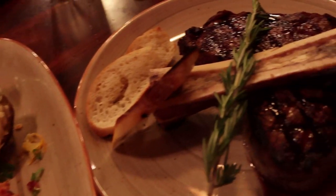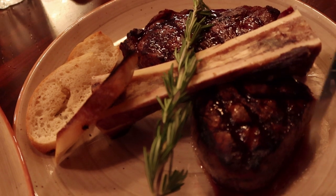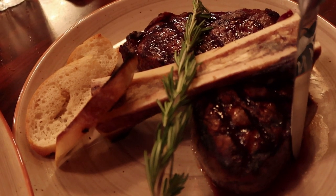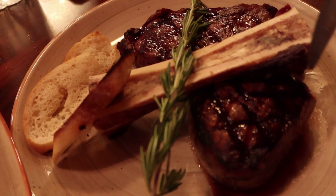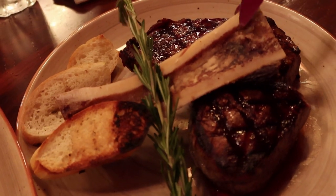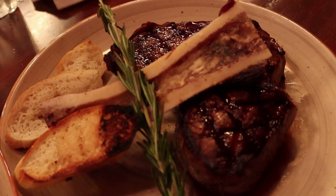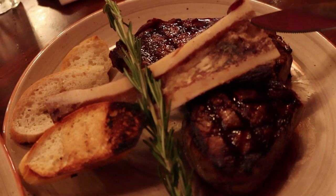And here is the porterhouse steak for two. My goodness, that thing is two inches thick. Yeah, it's very thick. And this thing on top is bone marrow. Well, obviously it's a bone and it has marrow in it. We're just gonna remove that though, cause ew. We don't really do bone marrow.